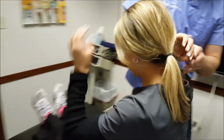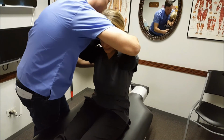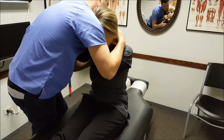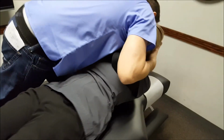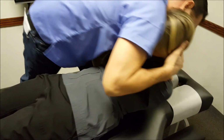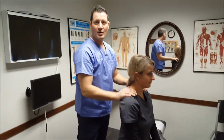behind your head, please. So as the head goes forward, it creates a lot of tension at the CT junction, or where the neck meets the upper back. Relax forward. So they tend to get anteriors or vertebrae that pull forward. So we're going to bring those back. There you go. Go ahead and come up. And there you saw the treatment for cervical hypolordosis.